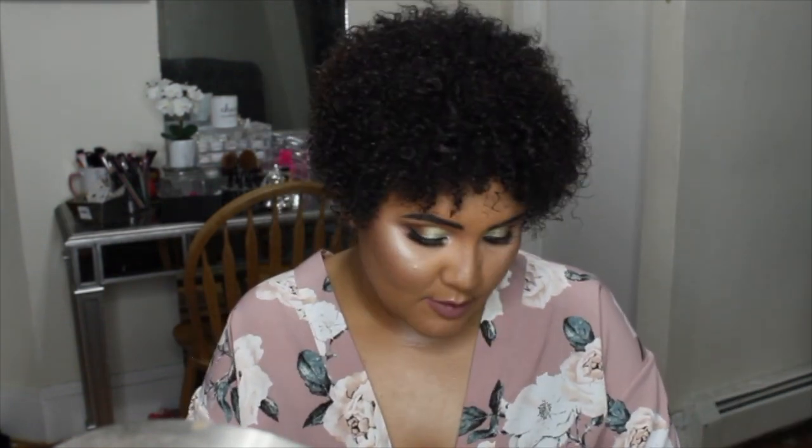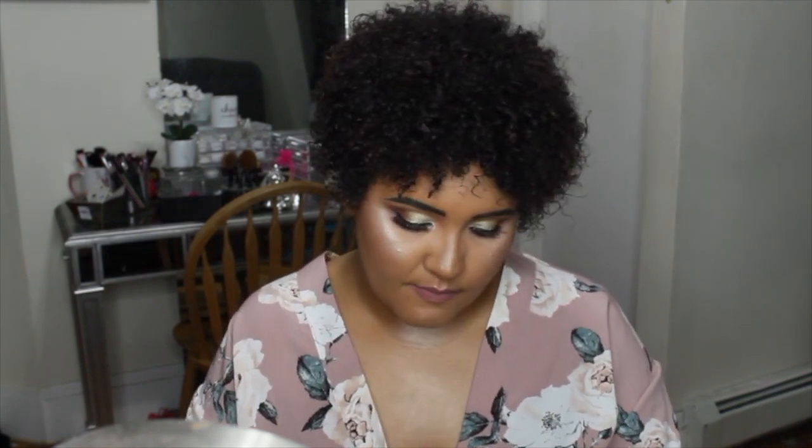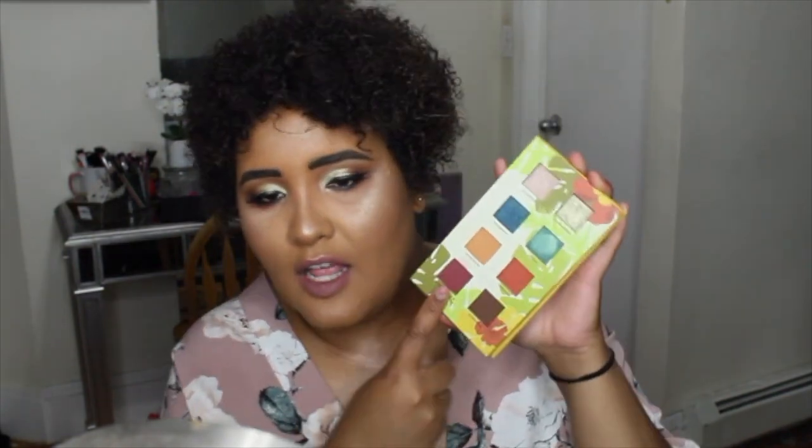And this one is also from BoxyCharm, and we just got this one in the June box. This is the Alamar Cosmetics eyeshadow palette. This is the Reina del Caribe eyeshadow palette volume 1. I hope they come out with a volume 2 because this one rocks my socks off. I love every single color in this palette, and I have used it and I've used it. I just enjoy it so much.